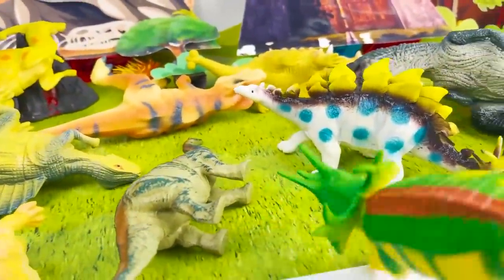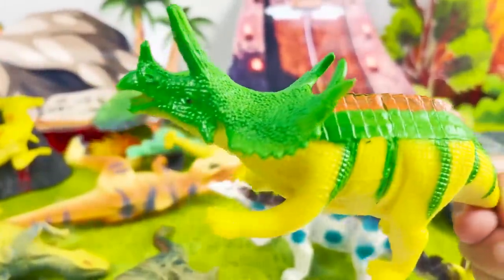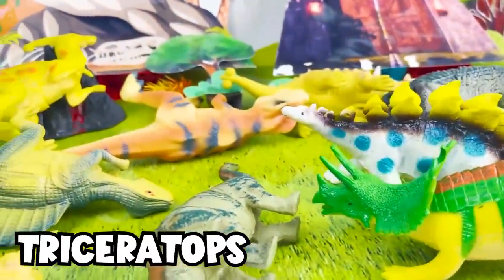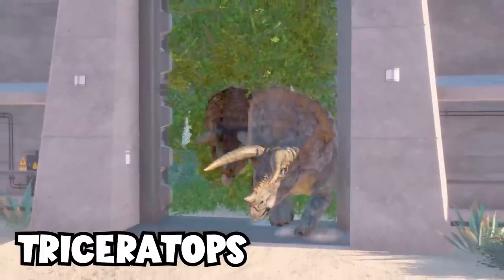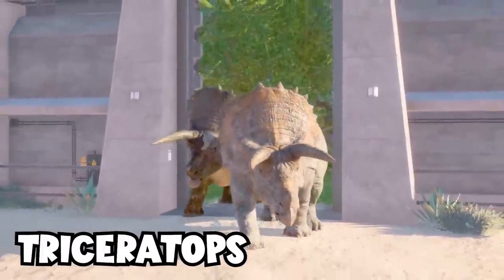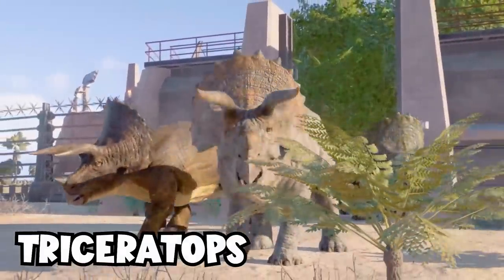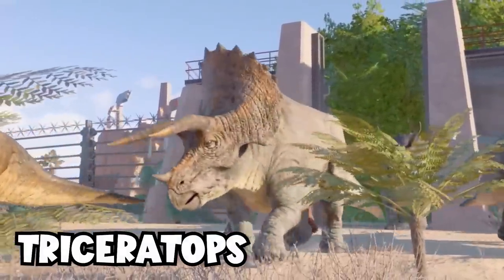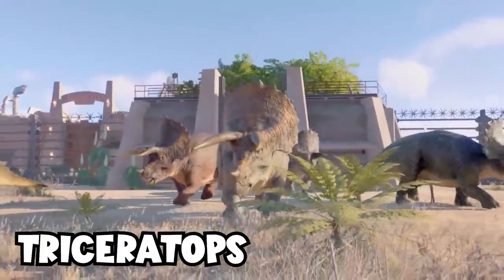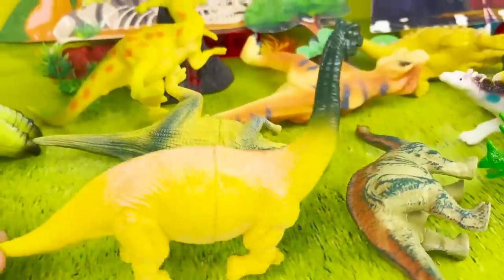Triceratops, also known through the Jurassic Park series, is a world-famous dinosaur that lived in the late Cretaceous period, 66 to 68 million years ago. Their special and iconic feature is the horns: two attached to the skull above the eye socket, each about 1 meter long. One grows above the nose, making them look like the ancestors of today's rhinoceros.